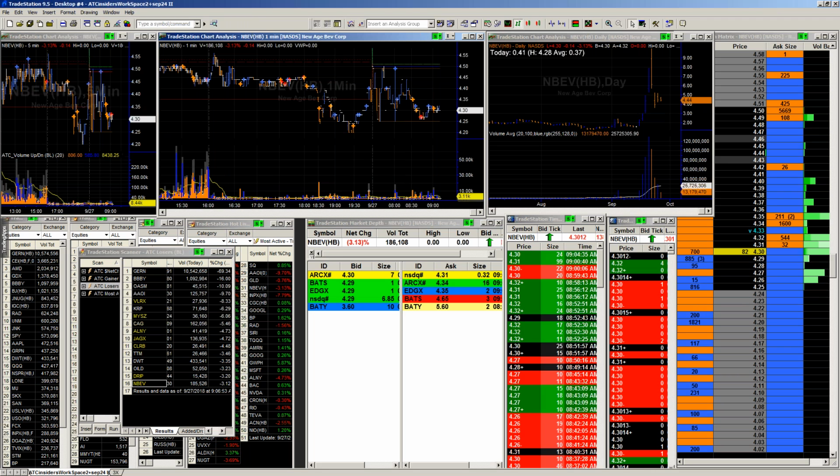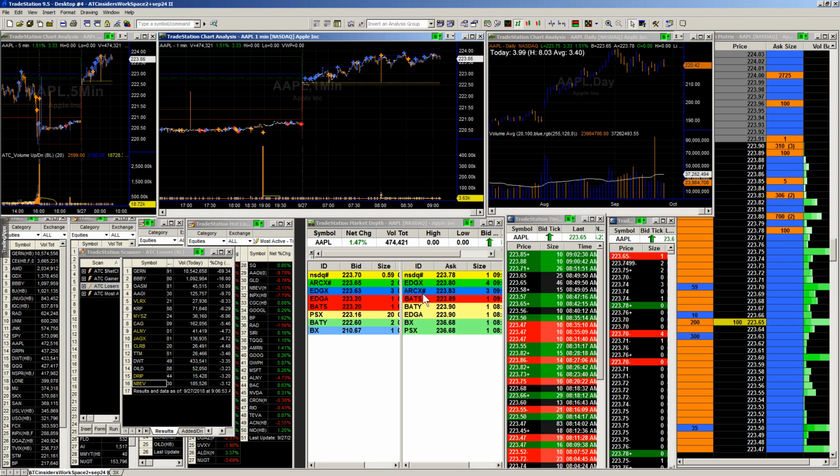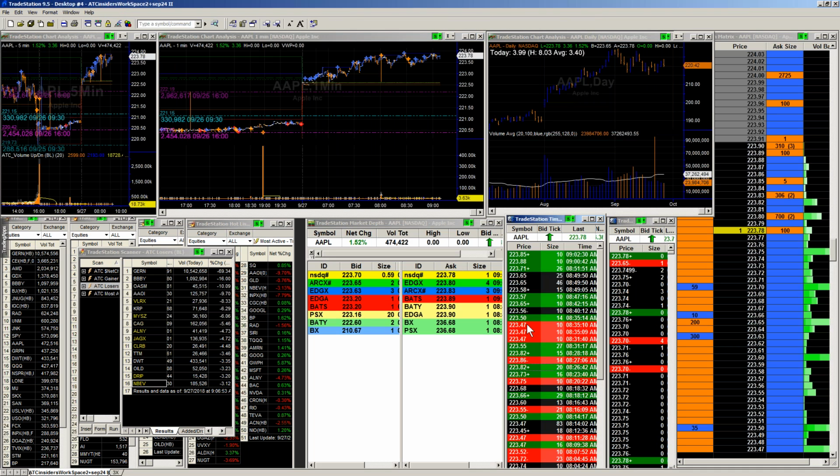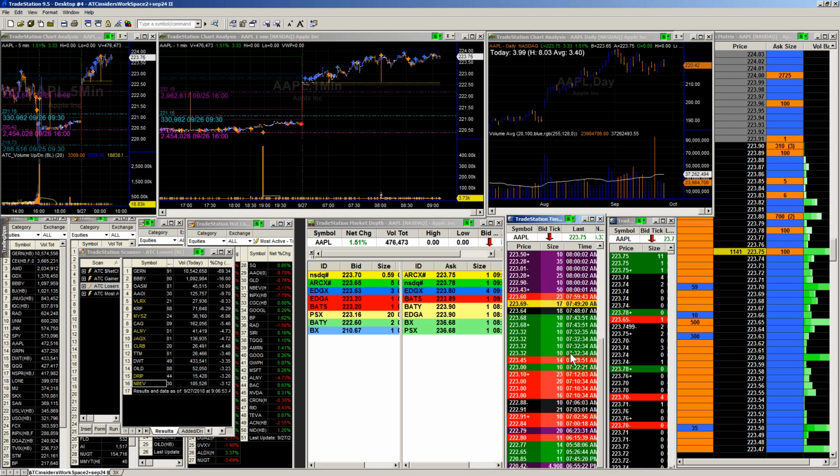Apple, big selling at 220.42. It popped up, should be on the way down. Apple, I haven't really looked at it. I know it's up this morning, but so far I don't really see anything here. I mean, 223.50, it had an ask print, which is great, but that's about it. There's nothing really here that shows us exactly what it's going to be looking to do.